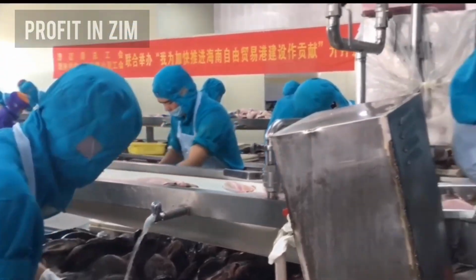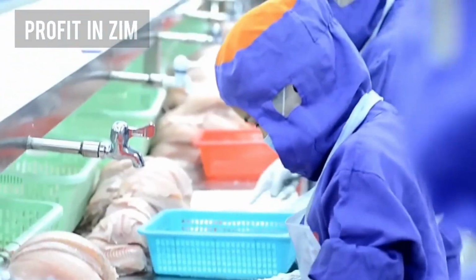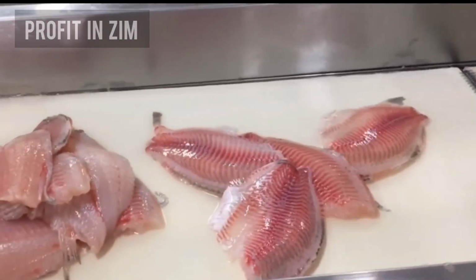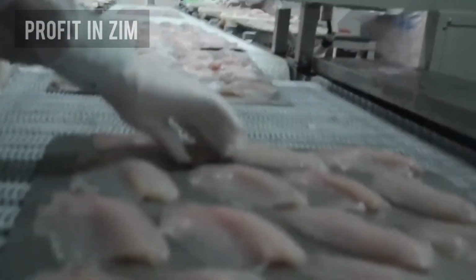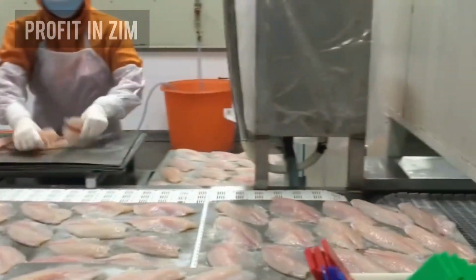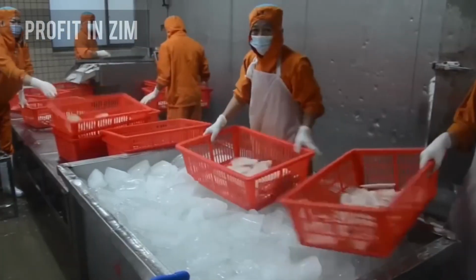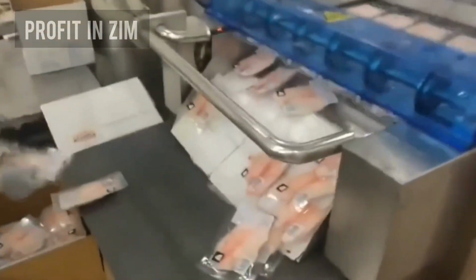Processing facilities are set up near farms where fish are cleaned, filleted, and packaged, often within hours of harvest. Blockchain systems track the fish from hatchery to export, ensuring food transparency and traceability. This opens doors to premium markets and higher prices.